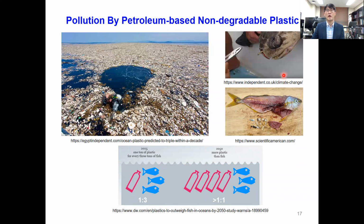And also, you may have had a chance to watch the video or the picture. In here, the turtle is suffering from the plastic waste stuck on its nose, and also many of the seafood or fish already have pieces of plastic, and microplastics are already sitting inside of this fish. So many researchers are expecting that by 2050, there will be more plastic than the total number of fish in the oceans on this planet. So this is a very serious problem. We have to deal with that as soon as possible.